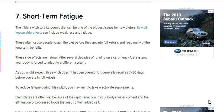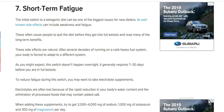This is what we know as the keto flu. And there are ways to get around that. You can drink a lot more water, make sure you're taking some sodium and some mineral supplements, sugar-free energy drinks, anything that will help you balance those electrolytes because you're losing a lot of water because you're no longer storing glucose. So remember, that can happen, but it is a temporary situation.